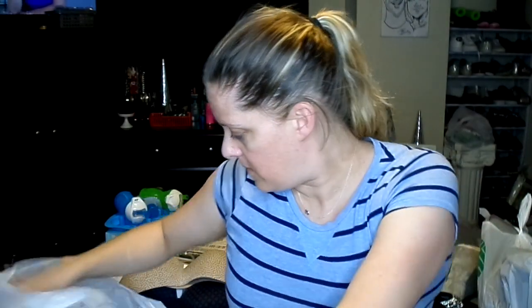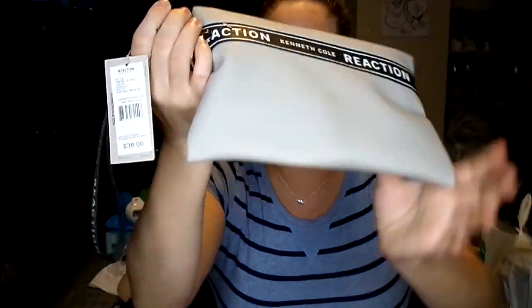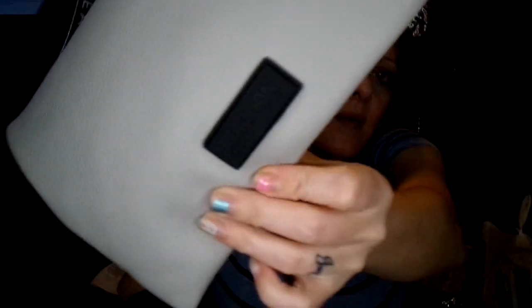And then I was looking for some kind of new wallet, because I always just carry my purple one that's so old and so beat up. But I saw this little wristlet thing. It's Kenneth Cole Reaction. But look at this. It says Kenneth Cole Reaction.